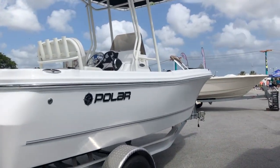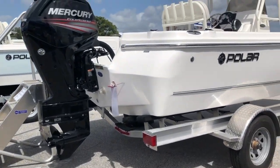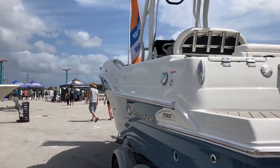Looking over, the next option is the 2019 Polar 195 center console. When looking at each of these vessels side by side, the size comparison is a big difference, and so is the depth of the V. Let's take a look inside.